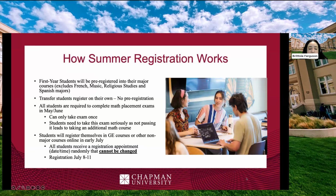So, how summer registration works, continued. First year students will be pre-registered into their major courses, and this will be all first year students except students who are French majors, music majors, religious studies majors, and Spanish majors. So again, if you're any other major except for those I just listed, you will be pre-registered into your major courses. If you are a transfer student, you will be registering for all of your classes on your own. You will not be pre-registered into any classes.